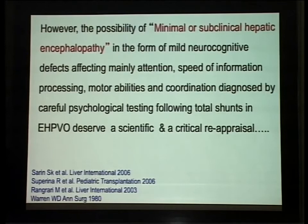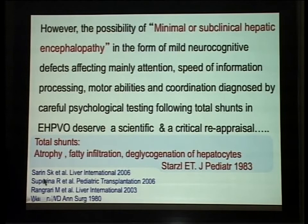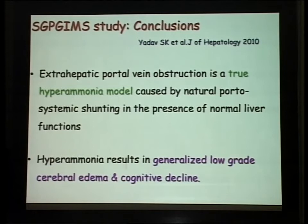And although the gross histology of these livers is normal, total shunts have been shown to result in atrophy, fatty infiltration, and deglycogenation of hepatocytes. A pilot study on this aspect from our center at ASGPGIMS concluded that EHPVO is a true hyperammonemia model caused by natural portosystemic shunting in the presence of normal liver function, and hyperammonemia results in generalized low-grade cerebral edema and cognitive decline. Further longitudinal studies are needed to validate this observation.